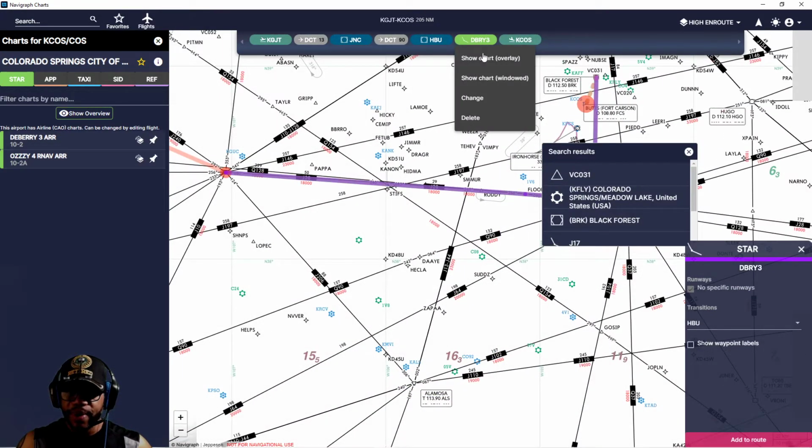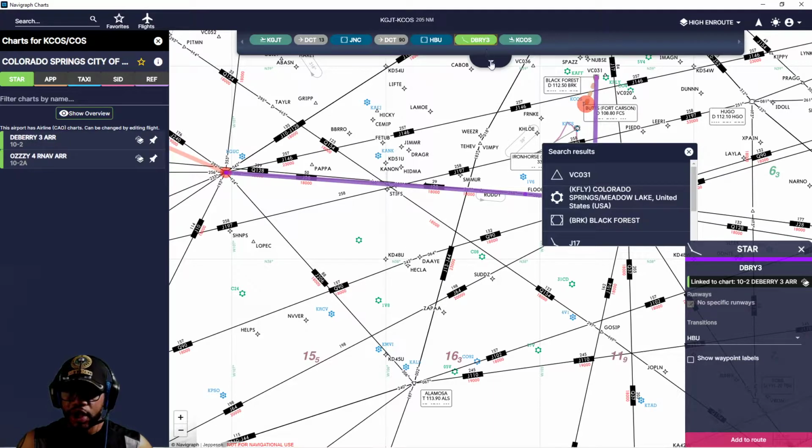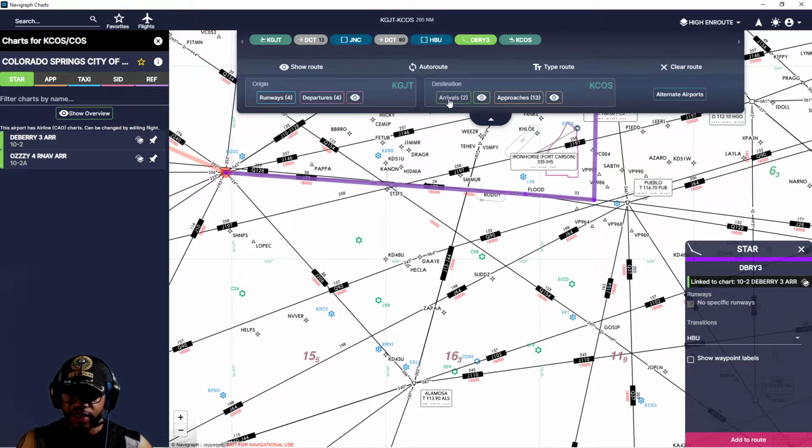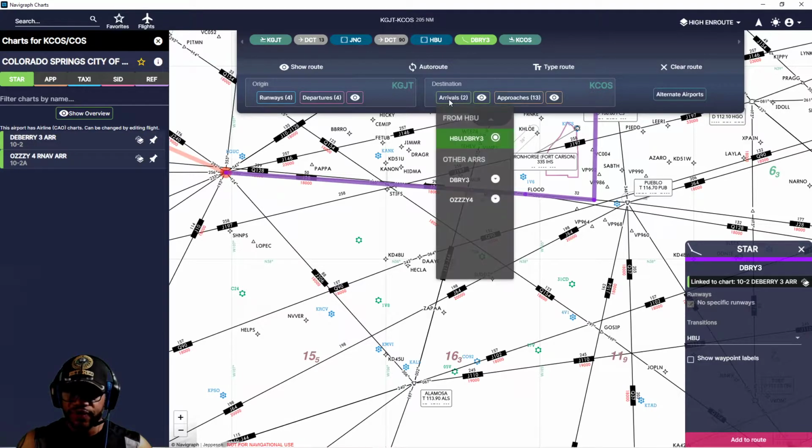Now, if you click on this DeBerry here, it'll also show an overlay. Now, here's the different arrivals. Let me click this off here. Here's the different arrivals that we can take. So that's what we want to do. So we're going to first click. There's the DeBerry. So that's already shown.